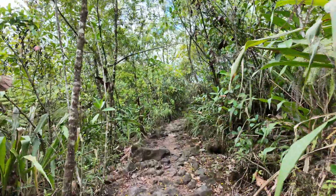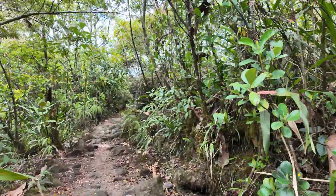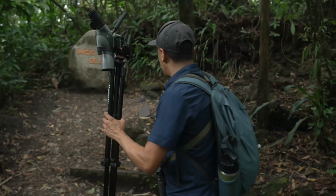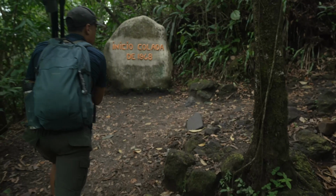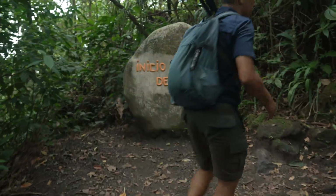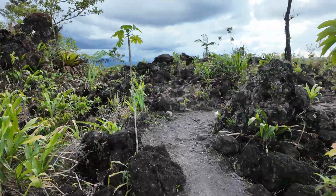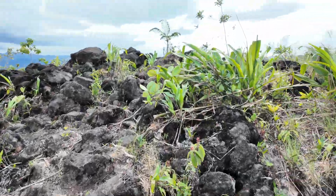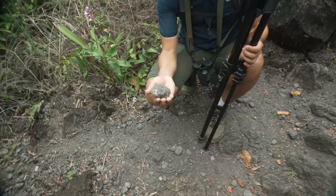If you have mobility or balance issues, this is likely going to be a challenge. We took the yellow trail, which came in at 2.1 miles with 400 feet of elevation gain. It took about an hour of active hiking, and an hour and a half with pauses to hear more about the eruption of 1968 and the plant life on the trail with our guide.